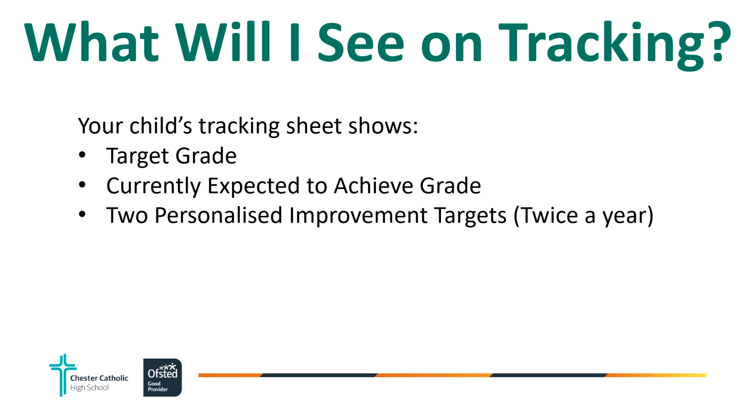It's important to understand exactly what you will see when your child's tracking sheet arrives. Each report includes the target grade, the currently expected to achieve grade, and when appropriate, 2 personalised improvement comments.